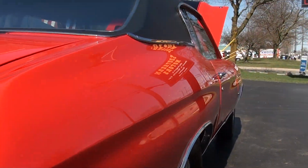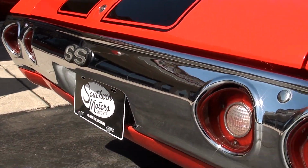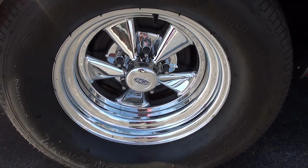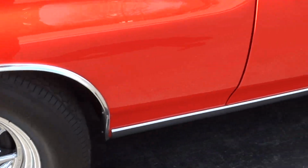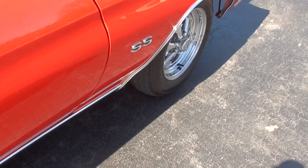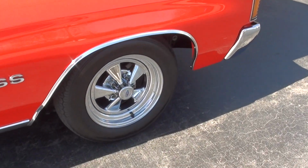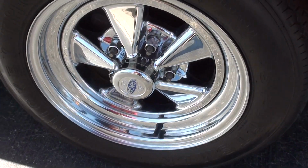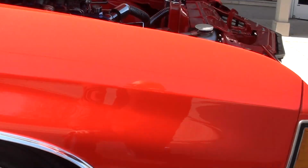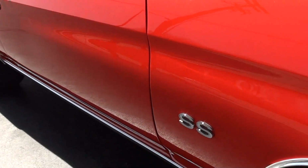Look at the paint though. Paint's just beautiful on the car. That car is slick. Little rake to it, as you see, kind of got the old school hot rod, big and littles on there. Doors open and close real nice. The glass fits good.